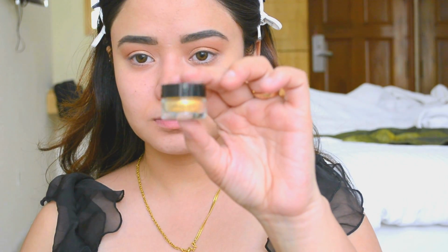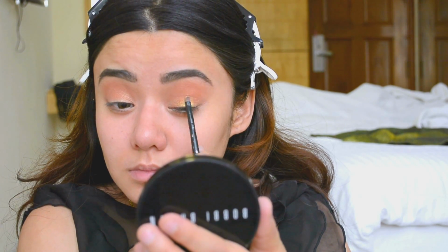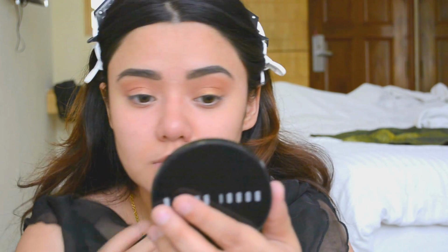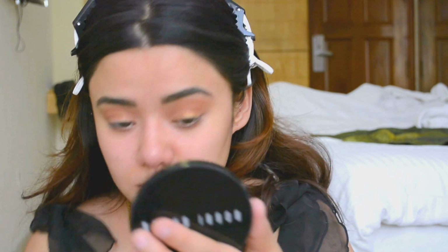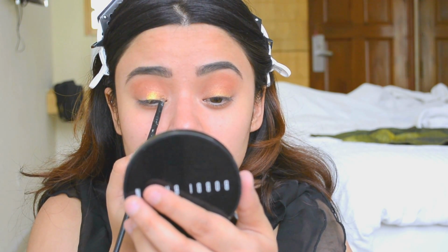So, applying my England Golden glitter onto my lid. Actually, it doesn't have too much glitter in it, just a few glitter particles, as I'm not doing a heavy eye look. So guys, I think I can deal with this one for now.